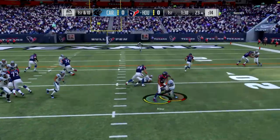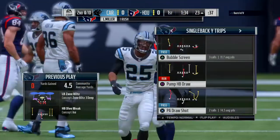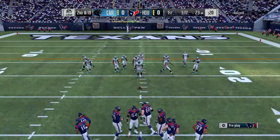On the ground, this is Lamar Miller. And nothing doing. He's immediately taken down at the line of scrimmage. No gain on the play there. Second down. Defense doing their job. Really nowhere to run the football.